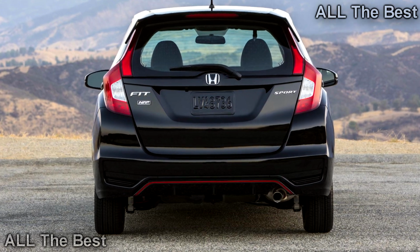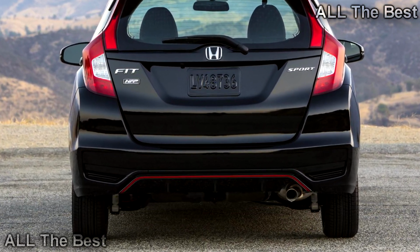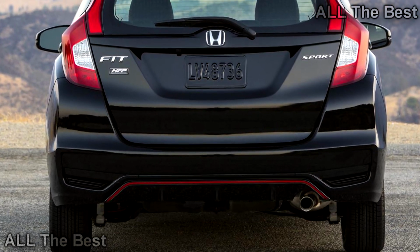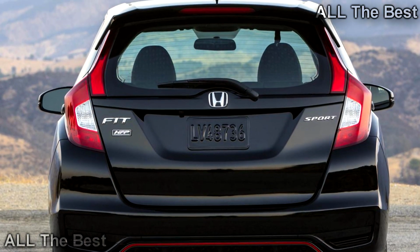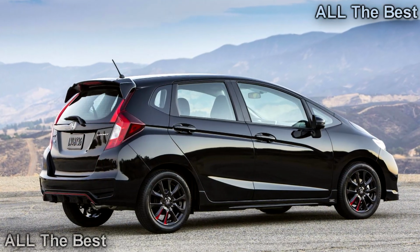A handful of updates only strengthen the appeal of Honda's all-star small car. It's even a little better to drive, too. That last part is of special interest to me. I love the first and second generation Fit because of their crisp steering and handling characteristics.